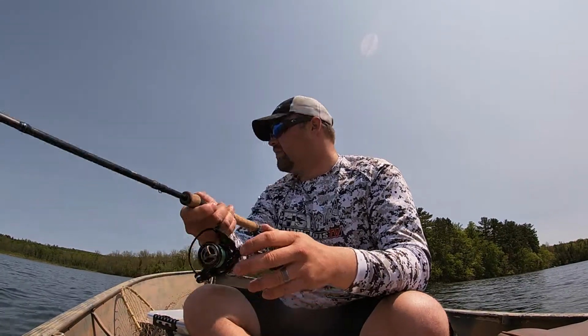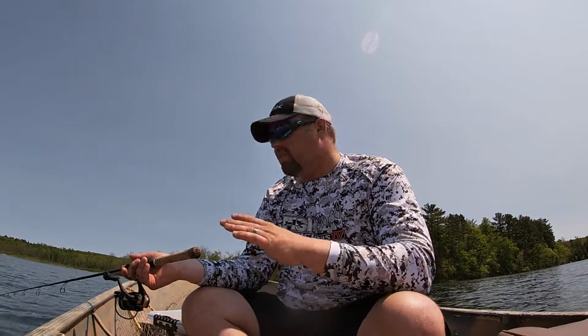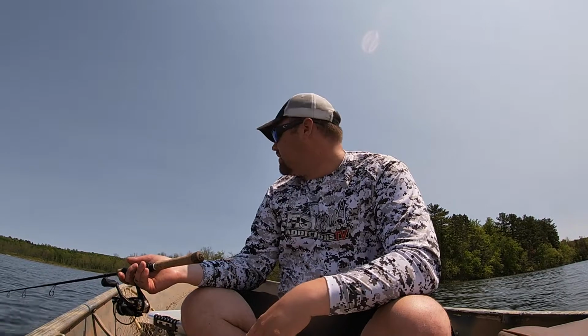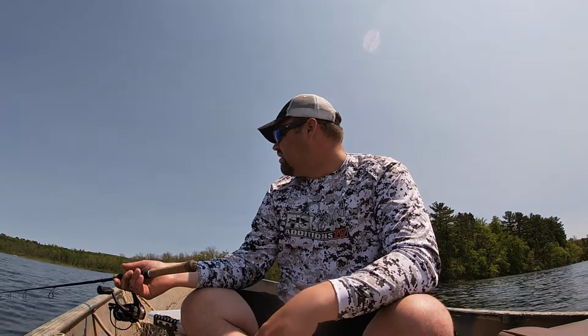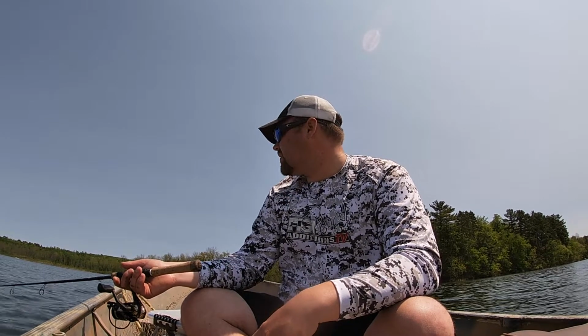So I'm just gonna work over, just got hit. Work over this little stretch here. It's just kind of a little flat with a bunch of pencil reeds and some really dense pencil reeds actually. It kind of looks like a little forest down there. So all these bluegills and crappies, rock bass, largies, they're all kind of mingling around in here getting ready to spawn.